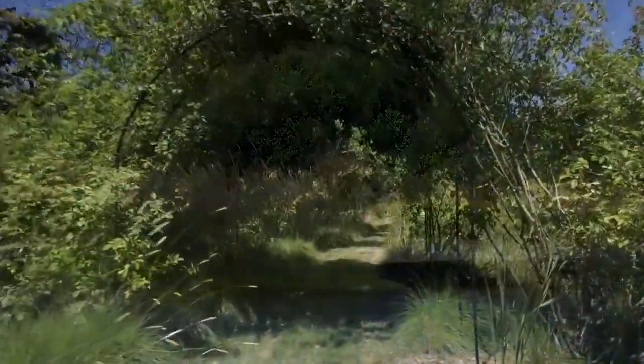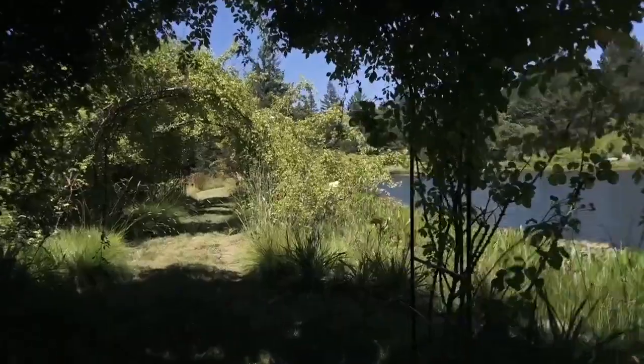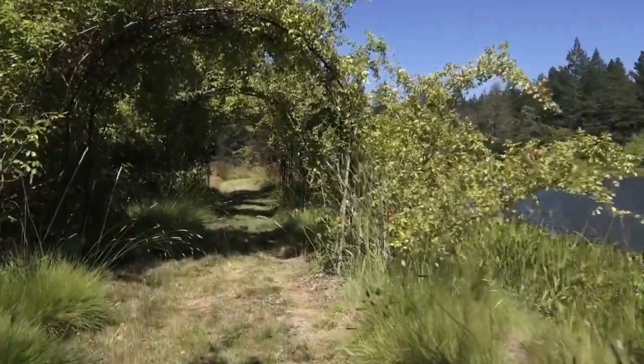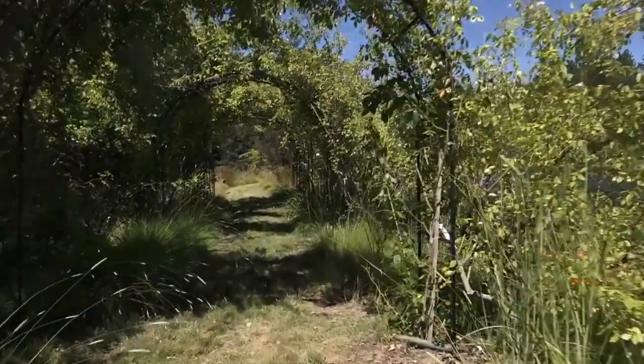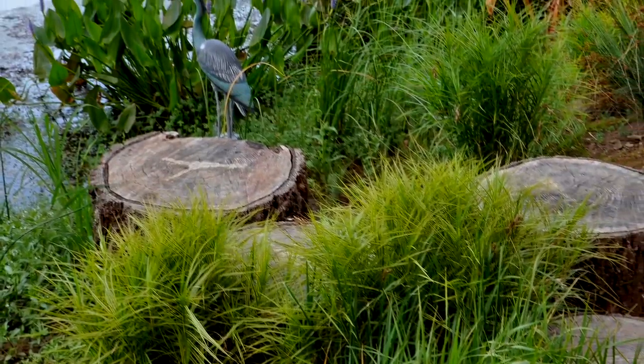How about the rose tunnels on the dam side of the lake with these wonderful pickerel plants growing in the water with the water lilies, and the cut stumps leading you down to the water's edge where you can feed the koi.